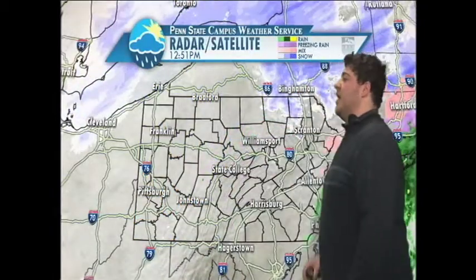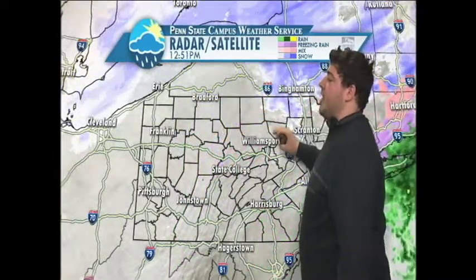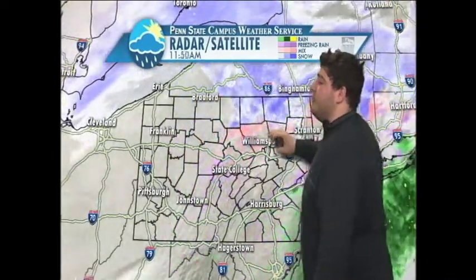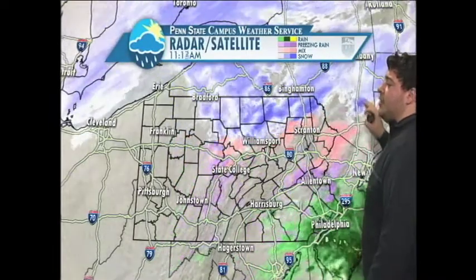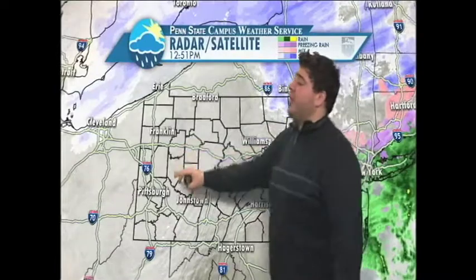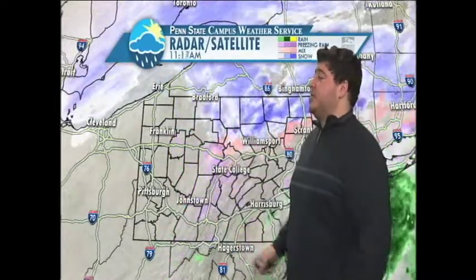Here's our radar and satellite. This was the storm system that brought all the snow and ice to the Commonwealth, and it is slowly moving out of the Commonwealth and into the New York and New England area, and leaving a bunch of clouds behind it, and we're not going to be seeing the sun anytime today.